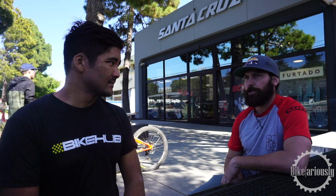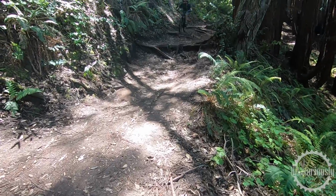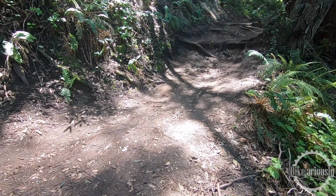So I was more shocked that it was still fun, playful, and it definitely had that extra reserve when you were going through some rougher sections of trail and off of some drops. Some bigger hits to just soak it up and then keep you moving forward and not just wallow into itself.